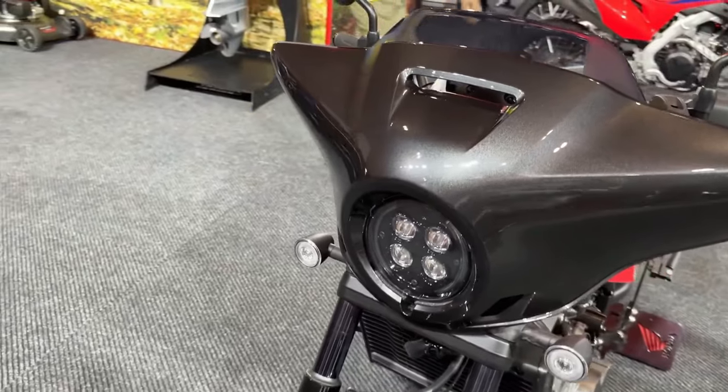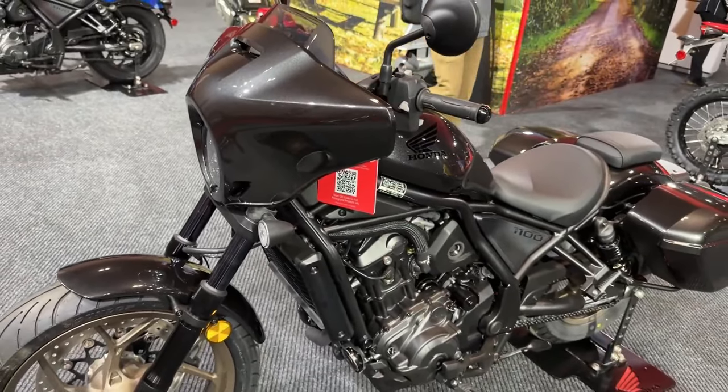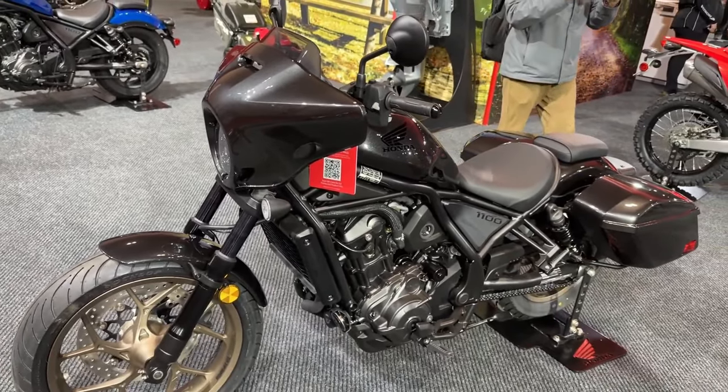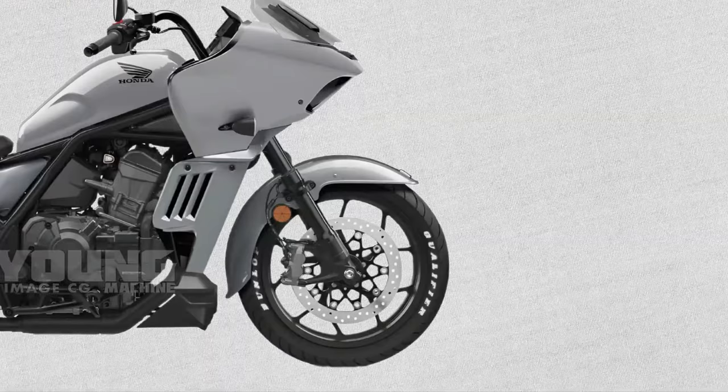Design evolution. The Rebel 1100 Tour continues the Rebel lineage with a contemporary twist. Its design combines the classic cruiser aesthetic with modern touring enhancements, featuring a sleek, streamlined profile and an imposing front end that commands attention on the road.